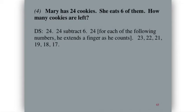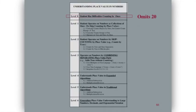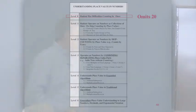So Mary has 24 cookies. She eats 6 of them. How many cookies are left? 24 subtract 6, 24, and he counts down, okay? But he misses a number, 20, okay? So in the learning progression, he's still having some difficulties with counting. Now, of course, this is counting backwards or down, not counting up, and you get one before the other.